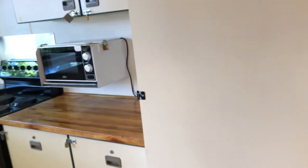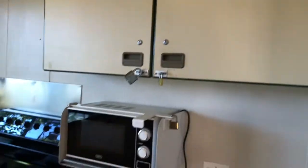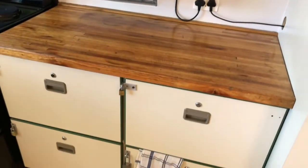And this is our fridge. They put them in those things so you can lock them because people were stealing each other's food. Anyways, you can choose two cupboards where you can put your food, and in the other one your plates and your pots.